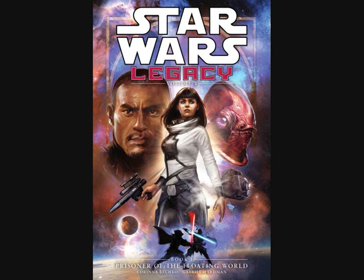Now, Star Wars Legacy is a pretty interesting book in terms of its name. The original Legacy comic book came out in 2006. It was written by John Ostrander. It's frequently called one of the best Star Wars storylines ever made, period. And this is the second volume of it.